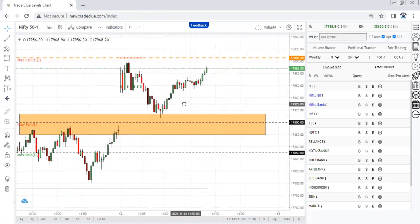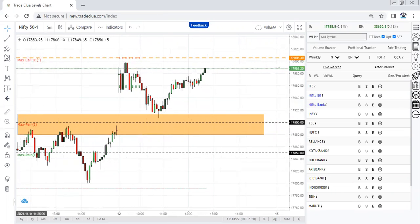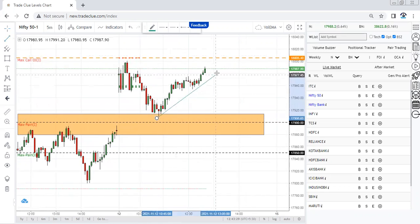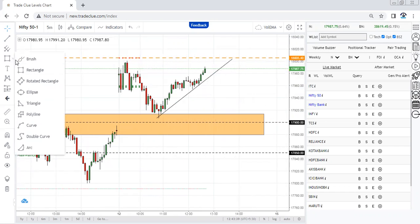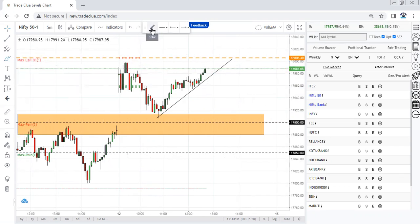The first point over here: we know that 18,000 will act like some kind of resistance around these zones. So as it is making a good trend line on the upside, we can also look out for a short position at the top, and then we can also have some fallout which can take place from the higher zone. So prices go higher, come back down, and then, unable to sustain on the higher side, it can come back down.